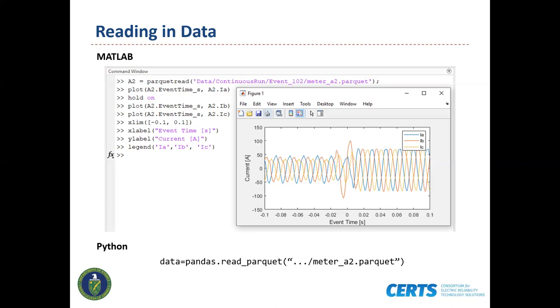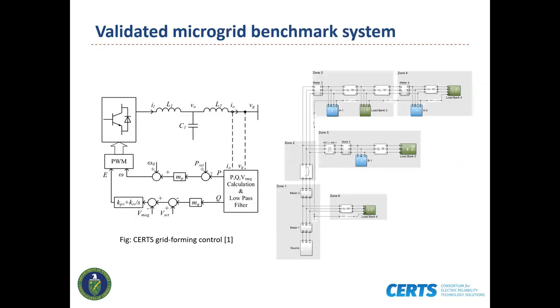Now I'm going to quickly move on to some of the initial work that we've been doing with the data, and then I'm going to finish with some future work and try to foster some feedback and discussion. Under UNIFI, one of the tasks that we're going to be working on is to develop a set of benchmark microgrid use cases. On the left here is a quick snapshot of the CERTS microgrid control. As Joe said, there was an excellent presentation from Wei, so I'm not going to spend too much time on this. On the right-hand side is a model of the CERTS microgrid in MATLAB that we're using.